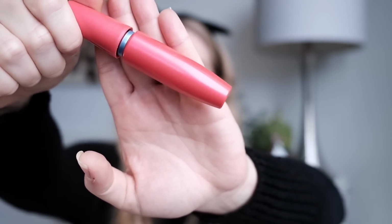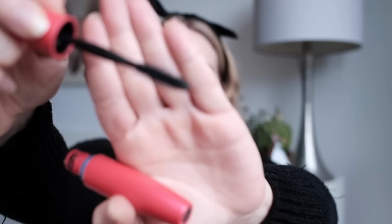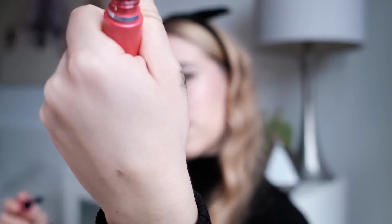Okay, this next one is a mascara. This is one of the oldest products in my collection, One by One by Maybelline. The writing has rubbed off. It was one of my favorites, but I just had this for so long and it wasn't finishing up. I feel like there's still a tiny bit of product left. If I sort of rub the brush on my thumb, you can see there's still some product there, but I was just over it.